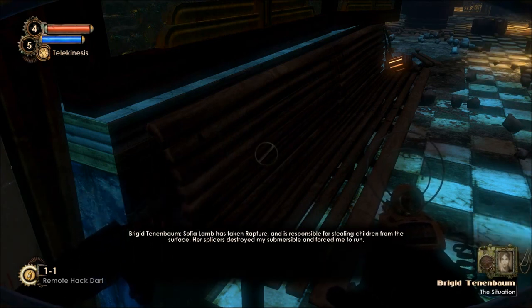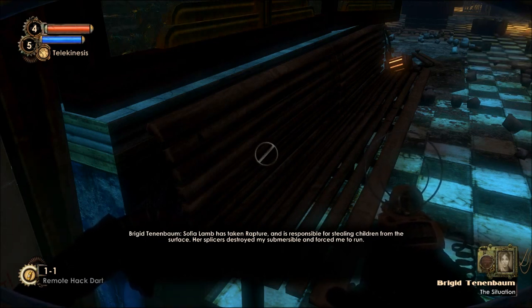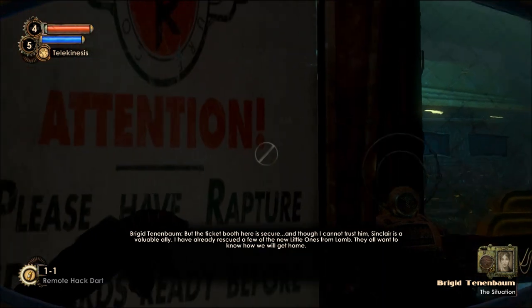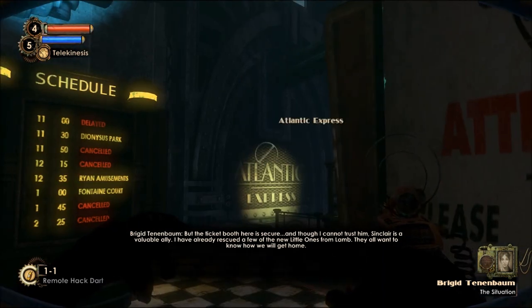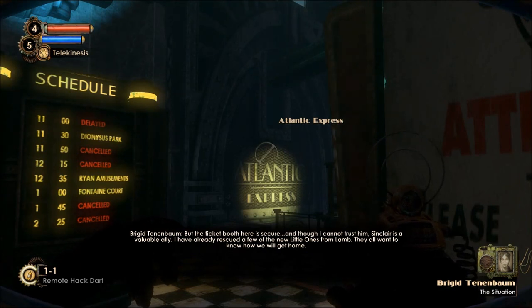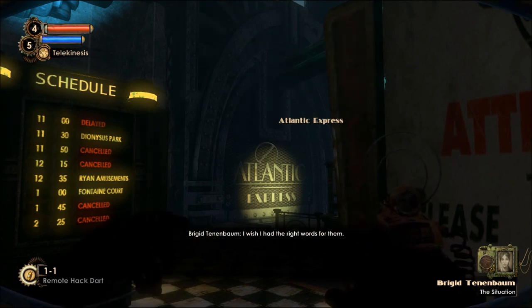Sophia Lamb has taken Rapture and is responsible for stealing children from the surface. Her splicers destroyed my submersible and forced me to run. But the ticket booth here is secure. And though I cannot trust him, Sinclair is a valuable ally. I have already rescued a few of the new little ones from Lamb. They all want to know how we will get home. I wish I had the right words for them.